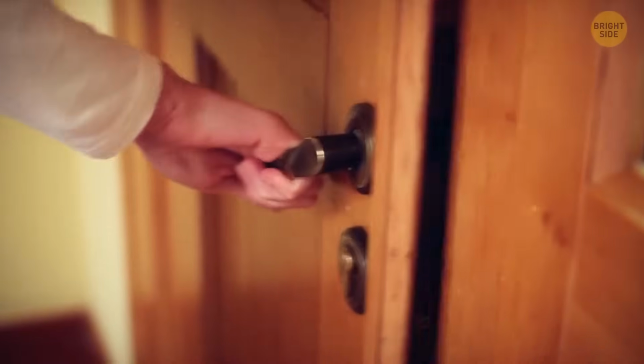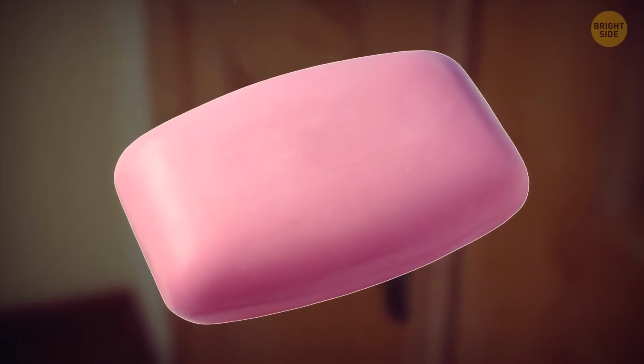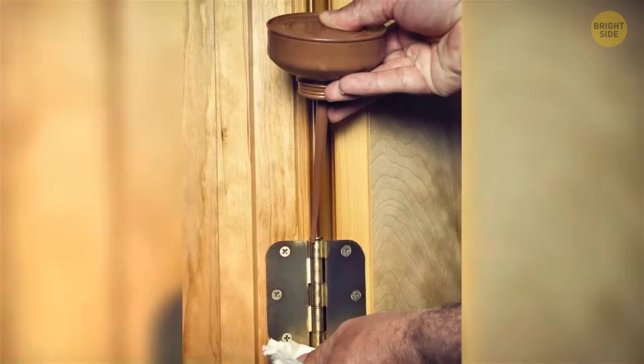Now, if you don't like it when a door starts squeaking whenever you enter a room, get a bar of soap and rub it straight on the hinges. This will only help for a while though, but it'll do the trick until you manage to get to a hardware store and buy some oil.